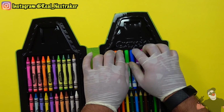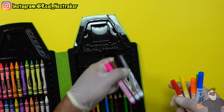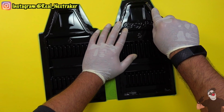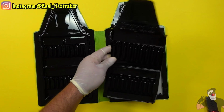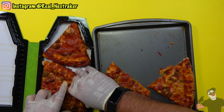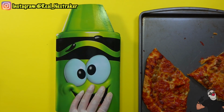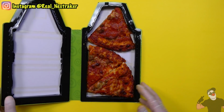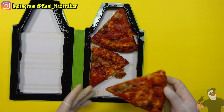Now all of these supplies are being held by individual compartments, so as you can see right here, I'm gonna remove them by making a large cutout. I'm basically getting rid of the black plastic surface. This will allow us some extra room for some slices of pizza which we can easily tuck inside. See, if we close it up, the pizzas will disappear, and if we were to get hungry in class, all we have to do is open it and grab a slice.